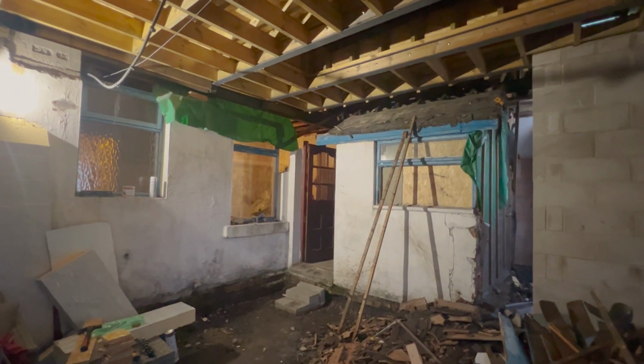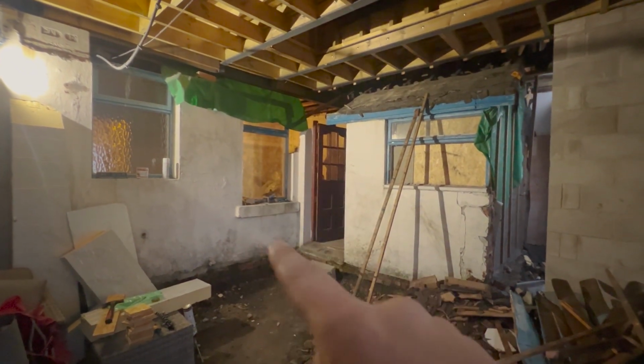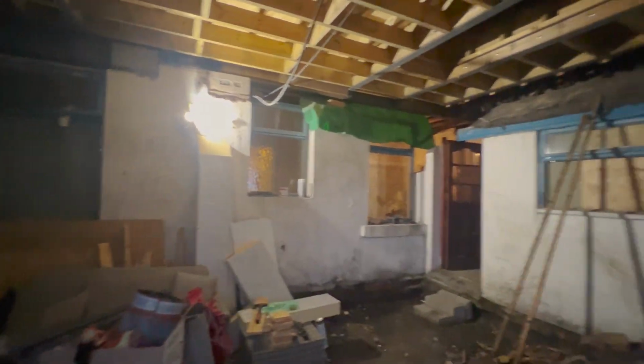I think the plan for tonight will be just remove that door there, remove the window, and start taking this section of brickwork down. The house is now completely empty because we are living in the office. So that's the stud wall, so that will be coming out eventually. This is where the kitchen was. I'll pop some photos up of where the kitchen used to be.